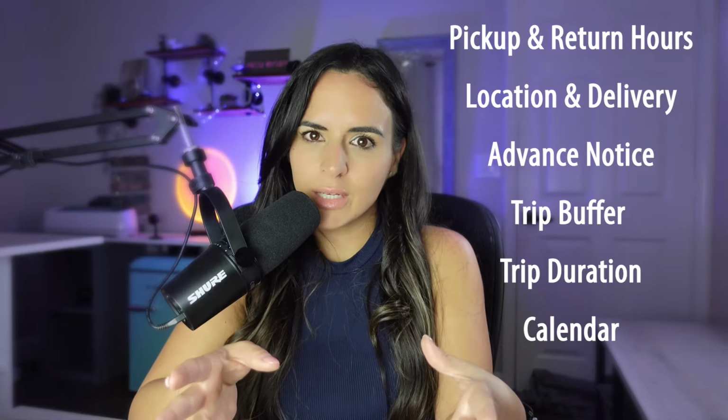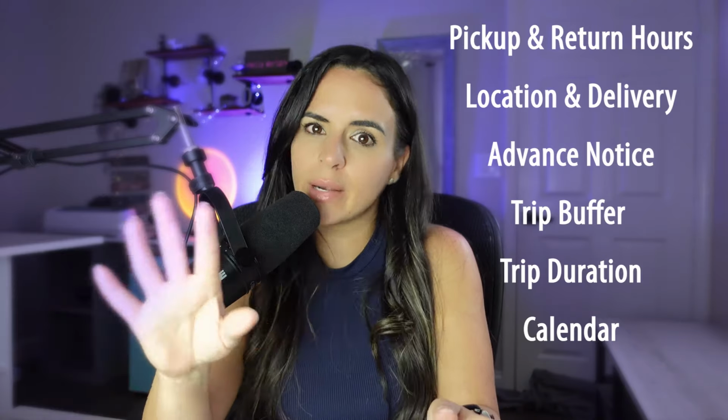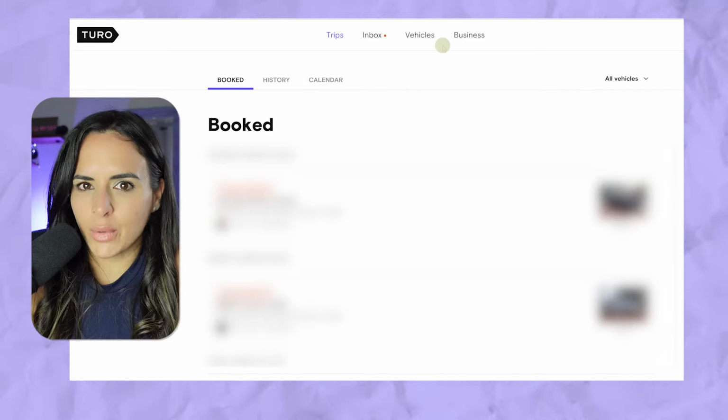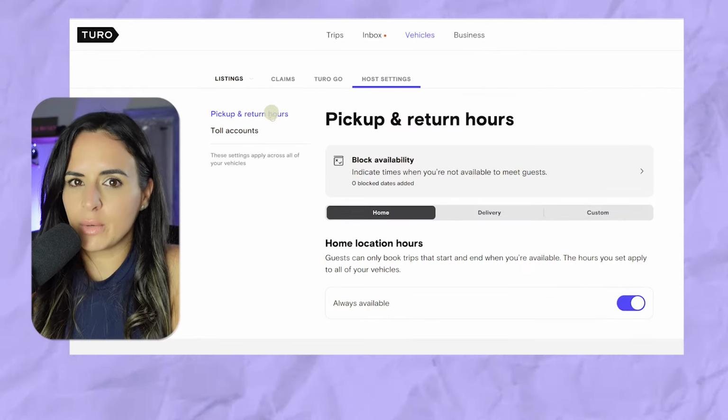So let's go ahead and take a look. We'll go through, explain what these are, and then I'll show you where and how to modify these. We'll also look at some examples. So for the pickup and return hours, you'll find these under Vehicles, Host Settings, Pickup and Return Hours.